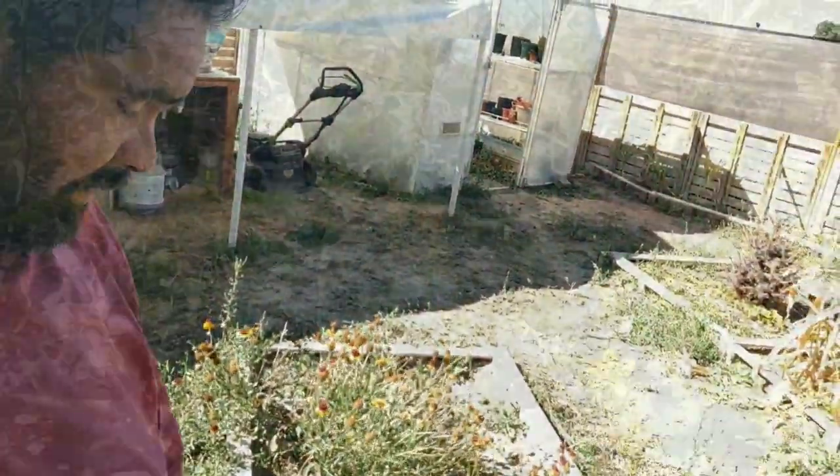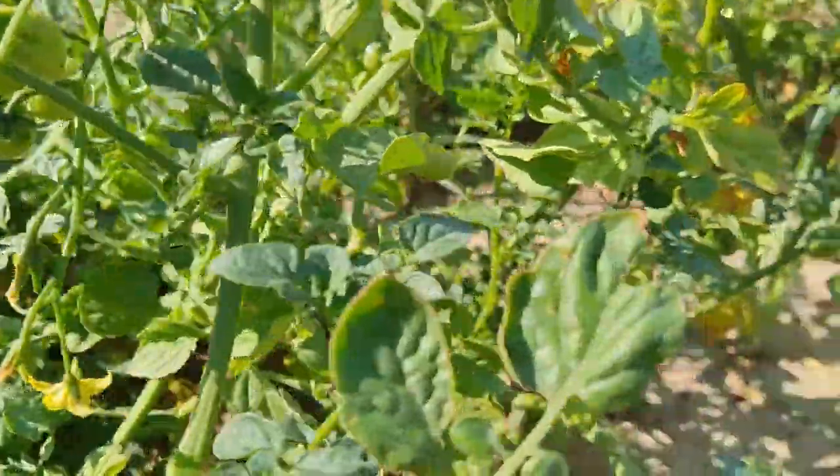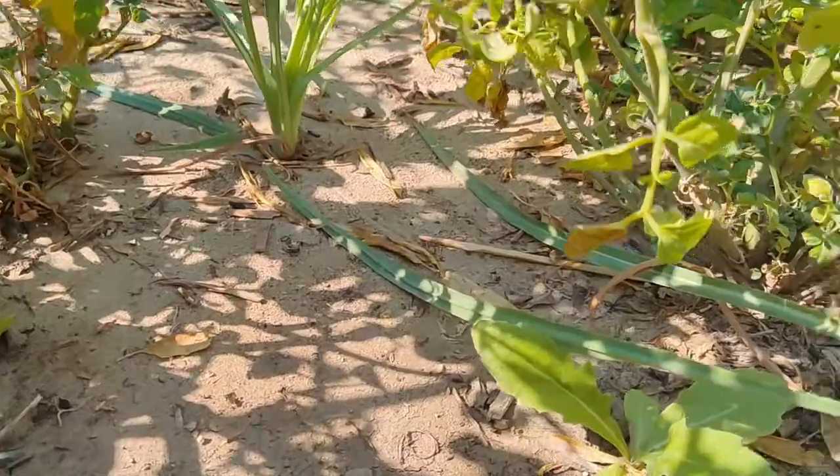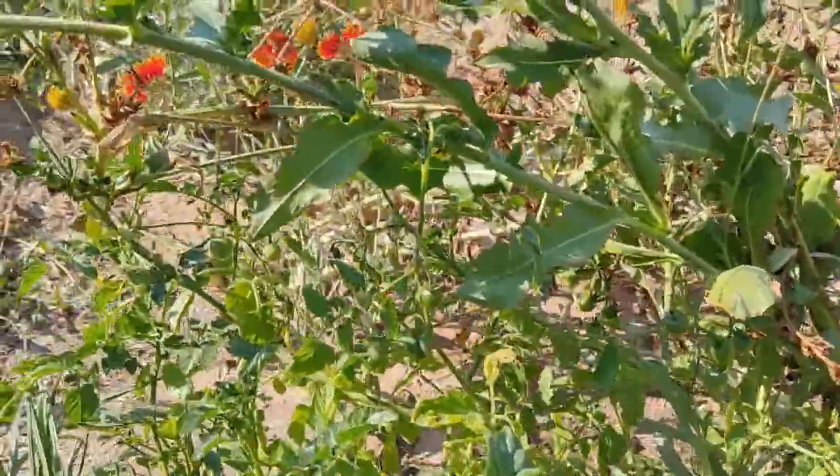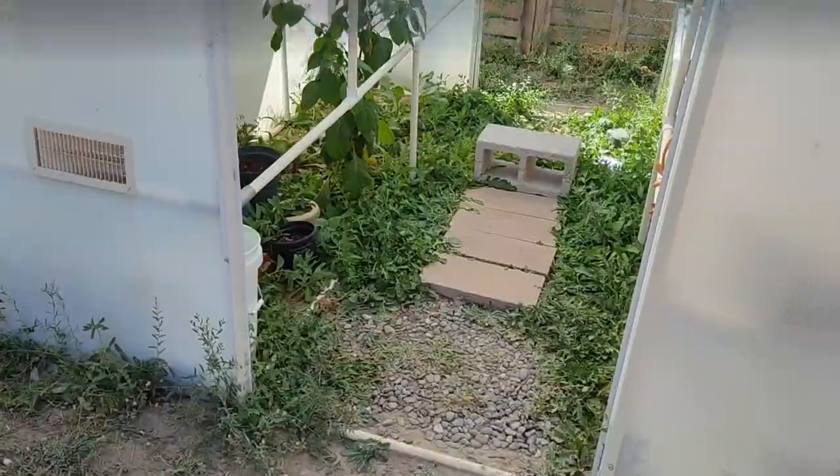Back down here, we got a lot of tomatoes. These are volunteers, some salsify that kind of, we're not sure if it's going good. We've never grown that before. Lots of blanket flower, really excited that's going still.